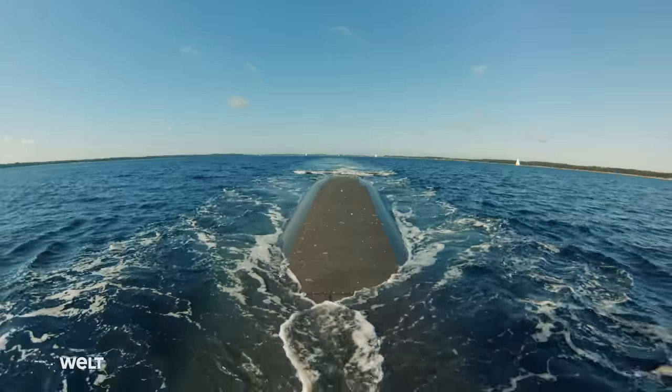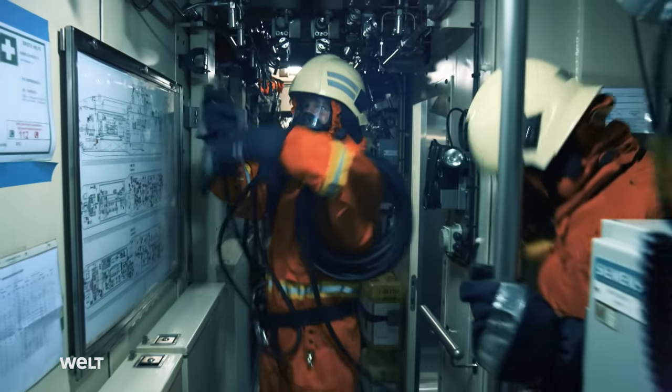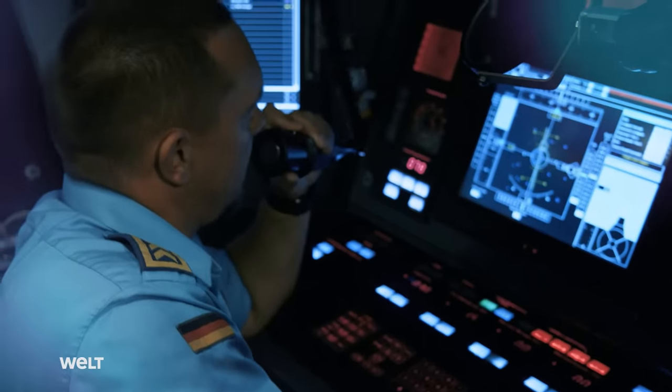The crew of the 400 million euro submarine is constantly on alert. Fire on board. Diesel engine on fire. First steps initiated. Rudder failure. Rudder failure. Steering console failed.